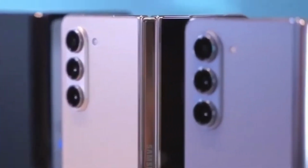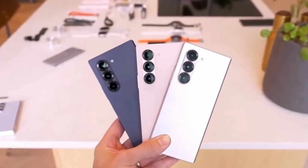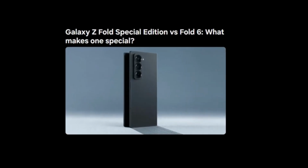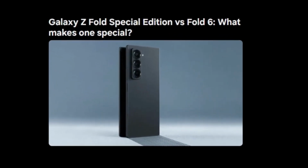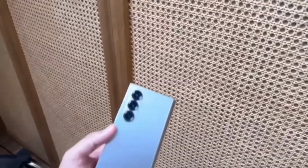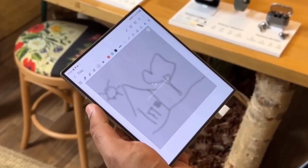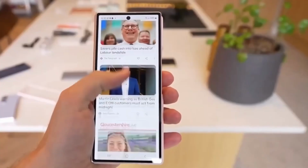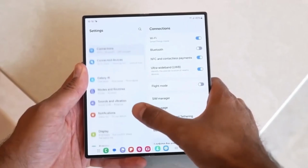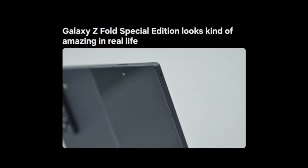If you're in the West or other regions where the Galaxy Z Fold 6 is sold, you may not see this special edition on store shelves anytime soon. Samsung describes the special edition as the thinnest and lightest Galaxy Fold ever made. Measuring just 10.6 millimeters when folded, it's slightly thinner than the Galaxy Z Fold 6, which comes in at 12.1 millimeters. Additionally, it weighs 236 grams compared to the Fold 6's 239 grams. Not a huge difference, but notable for those who prioritize portability.